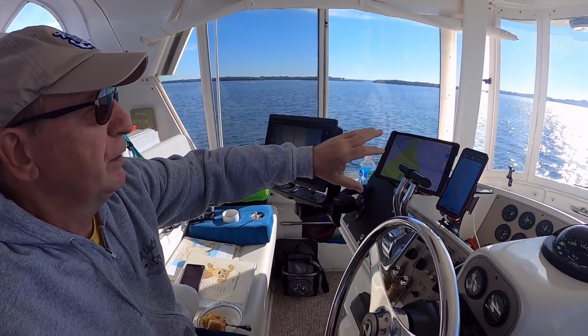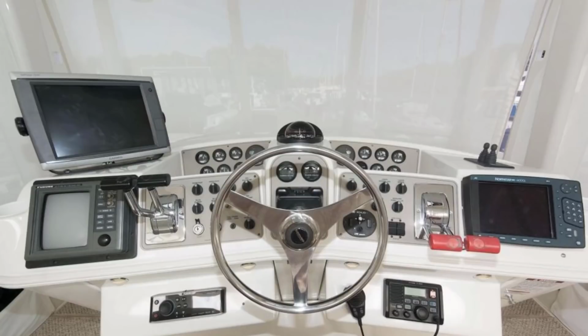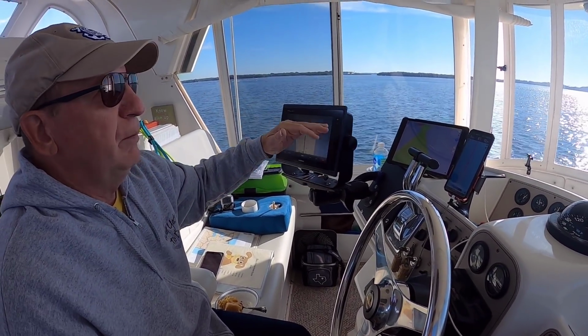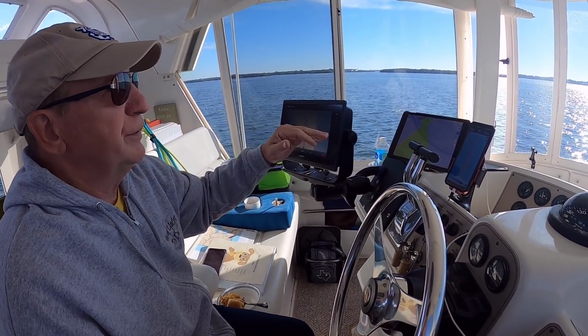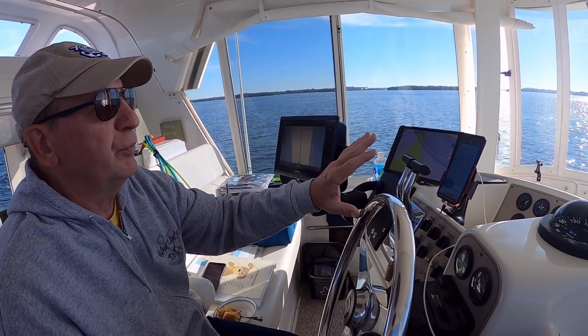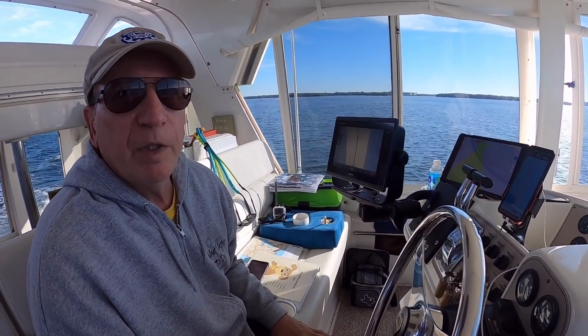I see some boats, in fact this boat had a configuration with a big 12-inch screen here, and I wasn't comfortable with it. So when you set up your boat, make sure that it's not going to cover your visibility out there. And then you have all three running at the same time so that you can compare.